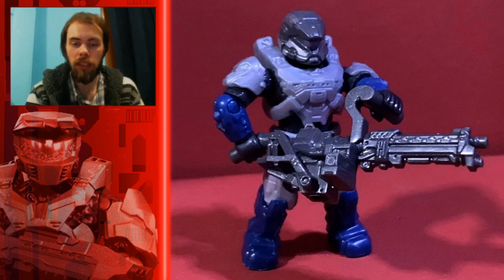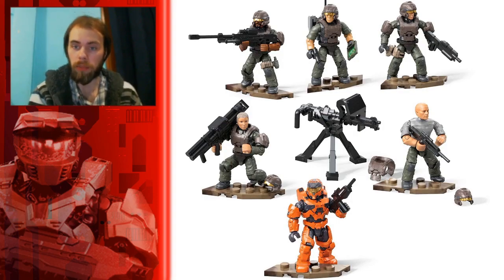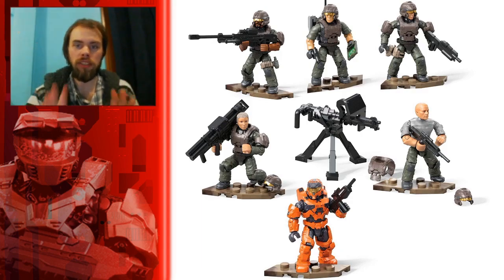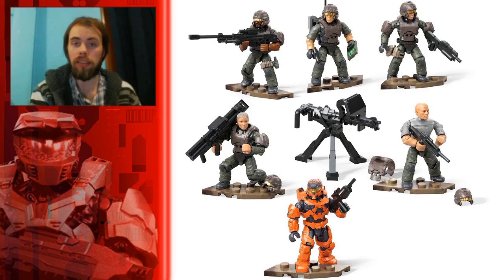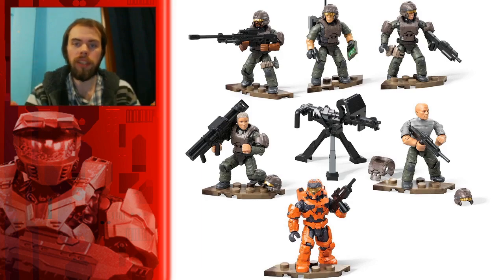So anyways, moving on, we also have more images of the Marine Platoon Pack, which we've talked about beforehand. And this is just going to be a 5-pack of Marines that's going to come with an additional Spartan. Now that Spartan also comes in the UNSC Combat Pack, and I believe a couple of the Marines also come from that set as well. I'm not sure about all the other figures, but it just looks like minor changes or very similar Spartans or subtle changes compared to what we already have.